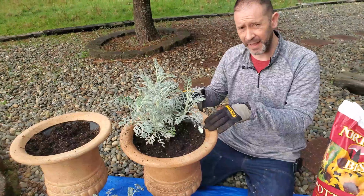And there are lots of circling roots here. I'm going to turn this back right side up and break these up. These aren't really woody roots. They're not hard to move around or spread out, so I'm just going to break this up a little bit.